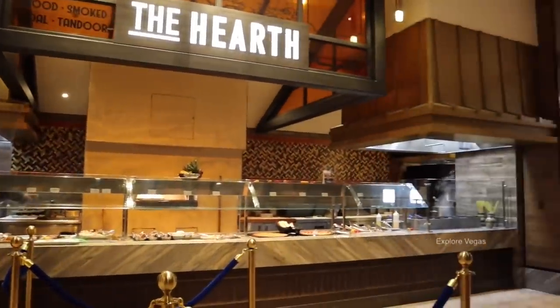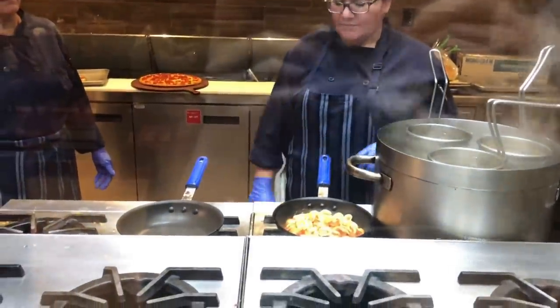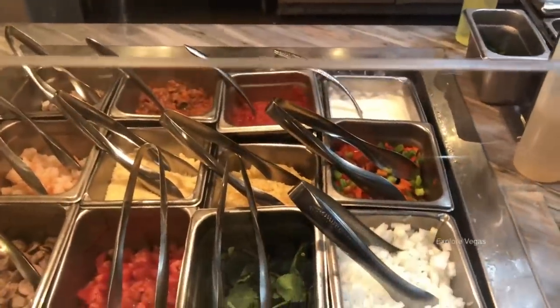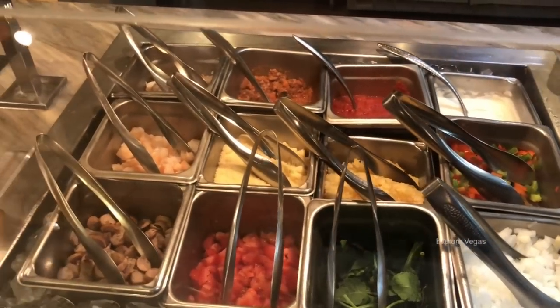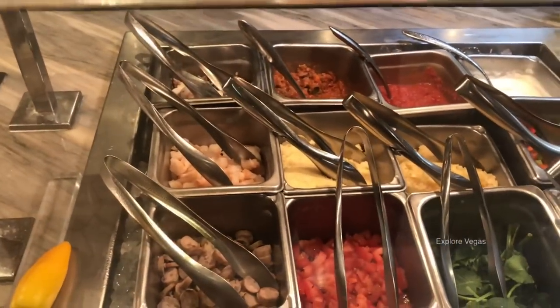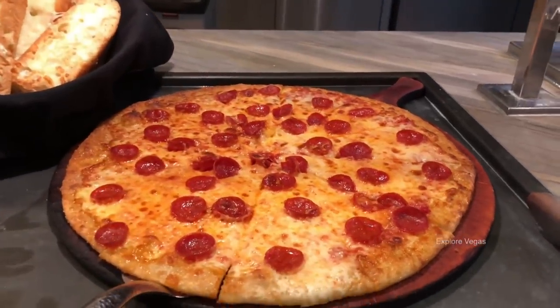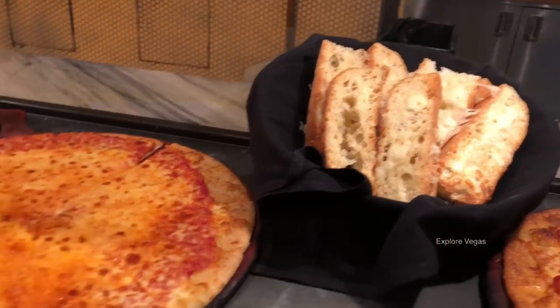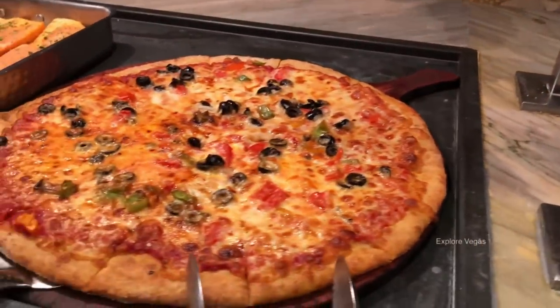Let's take a look at the hearth section. They have another live cooking station. It's the pasta station with sausage, shrimp, tomato, onion, spinach, pepper, or cheese. You pick what you like. Everything in there looks fresh. Over here, they have some pepperoni pizza. I see grilled olive oil focaccia, cheese pizza. Here's some chef's pizza.